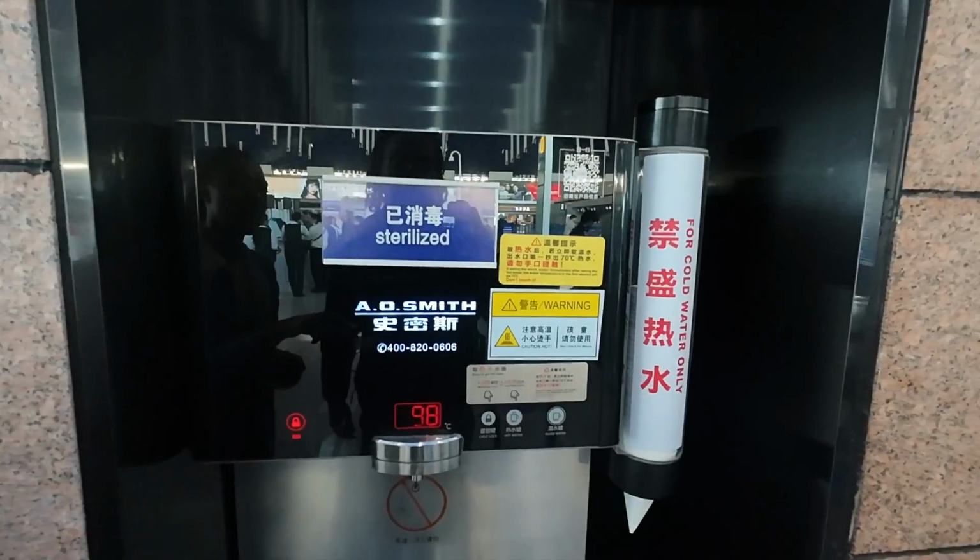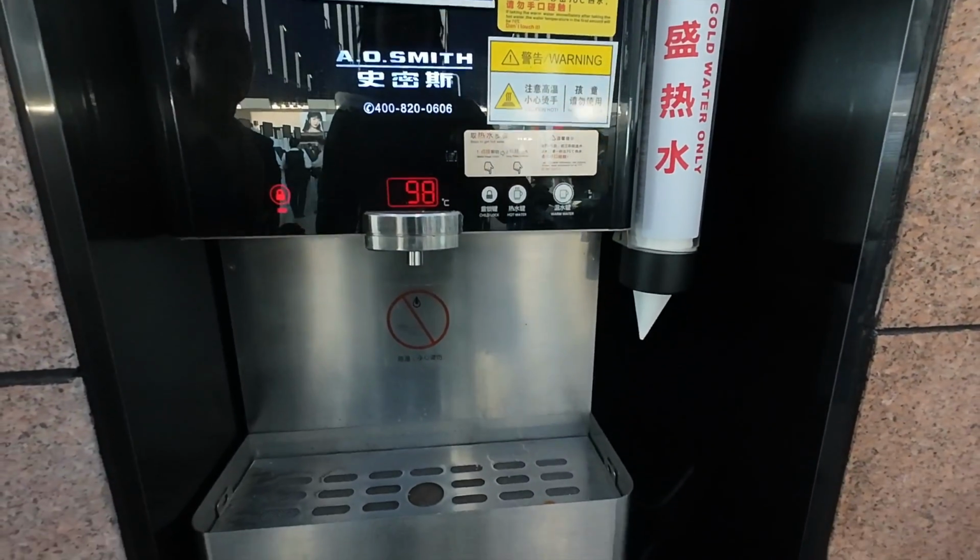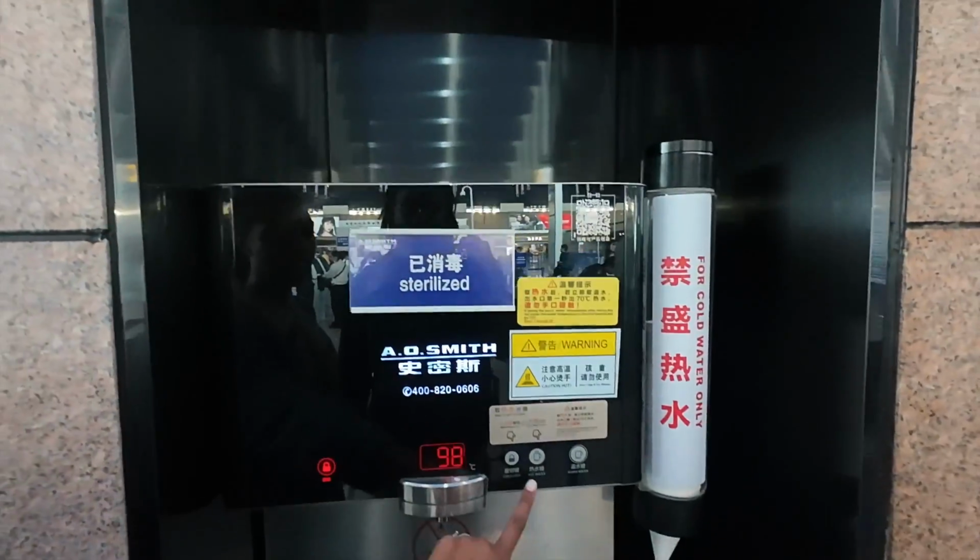Another thing that's different here in China is the water fountains and all the drinking water is hot, which is different. You know, I'm used to nice cold water. But really, even though I don't really like drinking warm water or hot water, I think it might be better for your body. So there's that.